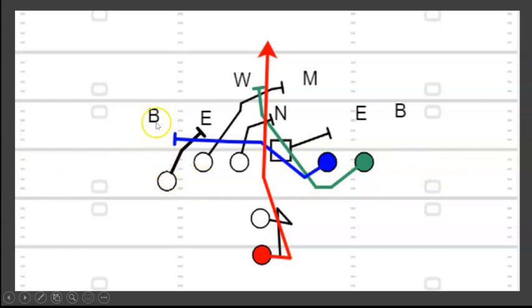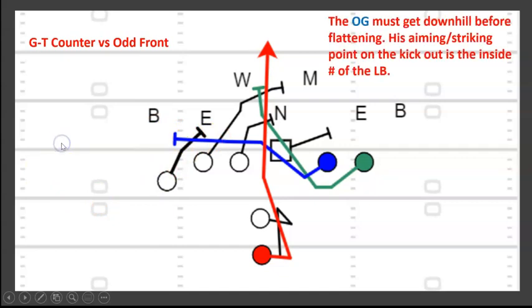But they said, hey, they're going to put this guy here. We might as well bring him over, the H, the tight end, whatever you want to call him, because it's not bringing anybody else to the party. The kid's already at the party. We need to bring somebody in there to account for him, and it widens the kick. All right, so this is it versus an odd front.